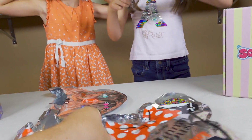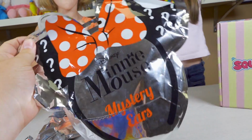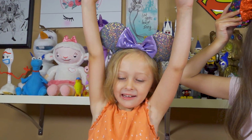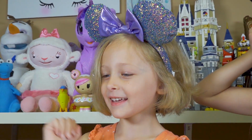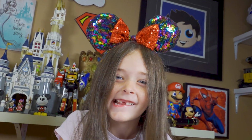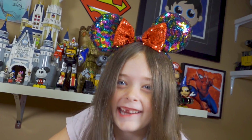And we bought these at Claire's. That's where we found these, if you're looking for them. I love these! That's cute! Let's see you, Emily. I still can't get over how cute you are with your lost tooth. I know, I like it too.